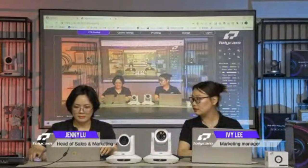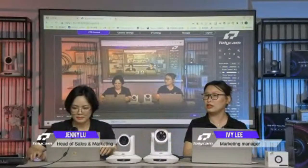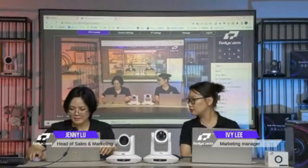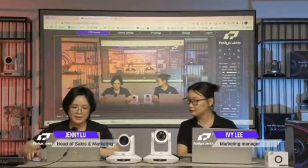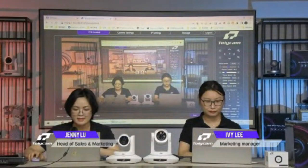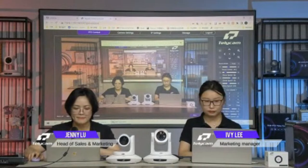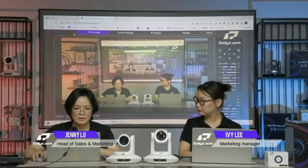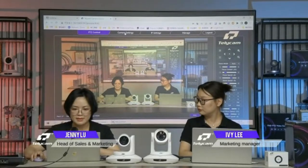We are trying to connect the web UI so you can see it on the screen at the back. So here you can see the web UI. This is the new web UI we made especially for our Vision Plus N3 series and the Vision Plus 4K N series. It is very intuitive. It looks quite simple, but you can actually do all the settings in it. It includes PTZ control, camera settings and IP settings. You can also check the camera information from the manager selection.